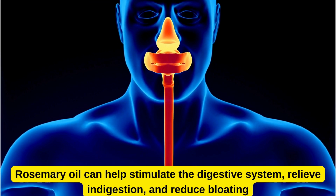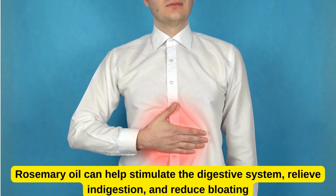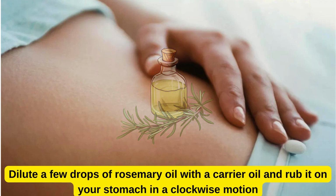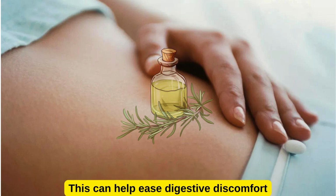Number 6. Enhances digestion. Rosemary oil can help stimulate the digestive system, relieve indigestion, and reduce bloating. Dilute a few drops of rosemary oil with a carrier oil and rub it on your stomach in a clockwise motion. This can help ease digestive discomfort.